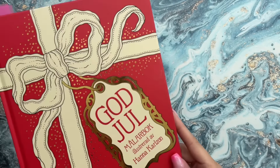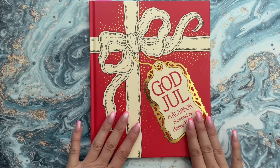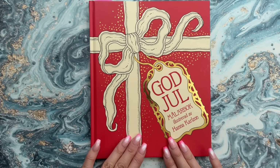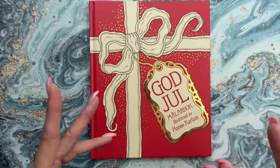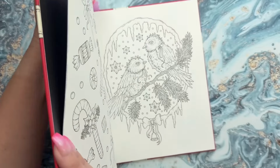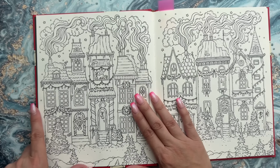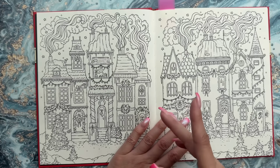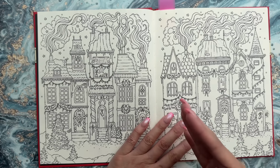Okay, so now I have put out 2 Hanna Karlzon books this month, and the first one is God Jul or Merry Christmas, which is her new release. This is the Swedish edition from iMusic, and the English edition will be available on Amazon in 2025. So now I am obsessed with the 2 double page spreads from the front of this book. I definitely won't have time to do both of them, but I would like to complete at least one. I know a lot of people haven't gotten this book yet though, so I'm not sure if anyone's interested in a colour along or not.